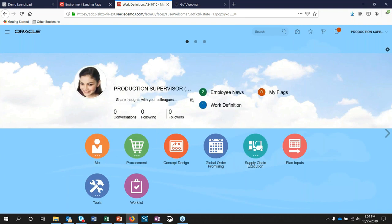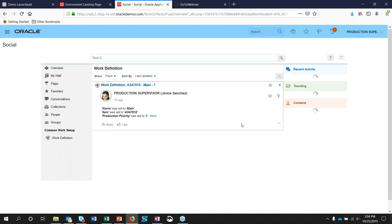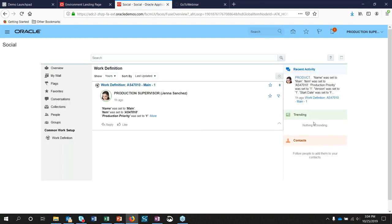So I will come out of here and I'll show you as I come down and I come out. You'll see here, this social area is right here. It'll tell me, this is the social network area, and it tells me I've got one work definition message and there's 2 pieces of employee news. And you can see the little prompt here where I can create conversations. This is where I can create my social information, where if I can find out if there's anything I want to find out about that work definition, it'll bring me into this social page. And this is where I can add information. I can collect information about the work definition itself.